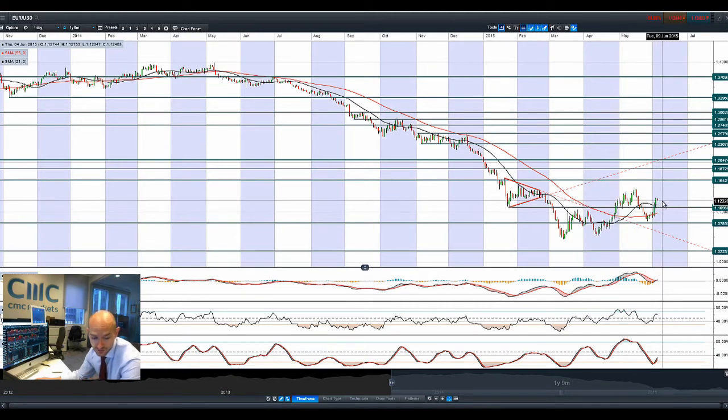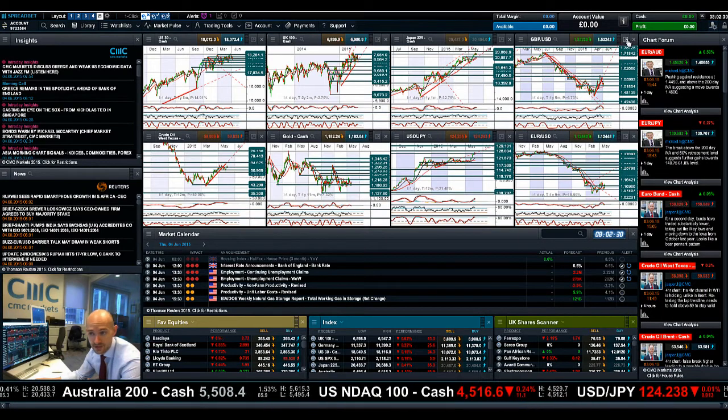So you've got non-farm payrolls on Friday. You've also got the deadline for Greece to pay back the money to the IMF. They're going to the Eurozone to get the 305 million euros necessary for that repayment, and the move you've been seeing in euros is perhaps indicative of confidence that that payment will be made.